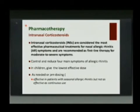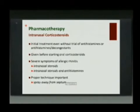Intranasal corticosteroid sprays may be the initial treatment even without a trial of antihistamines or antihistamine decongestant combinations. These should be given before starting oral corticosteroids. So for severe symptoms of allergic rhinitis, you can actually start with intranasal steroids alone, or you may combine them with antihistamines. And the proper technique is very important.